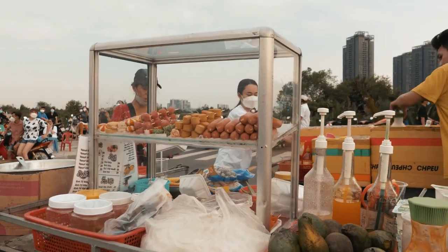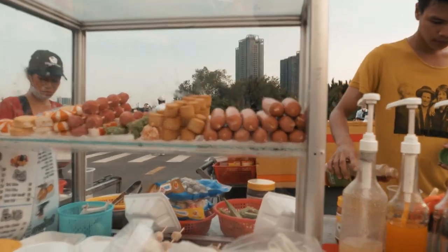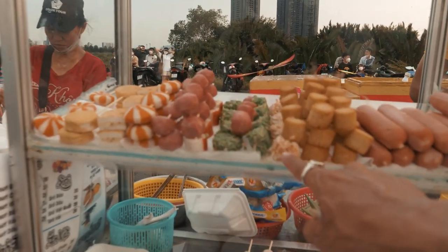But they got hot dogs. They got fish balls. I don't know what that is. What is that?